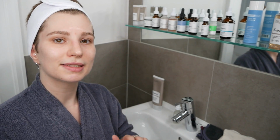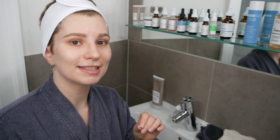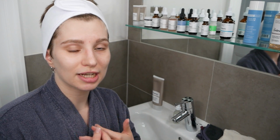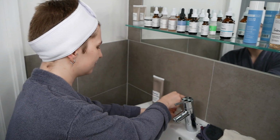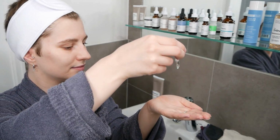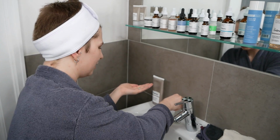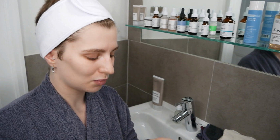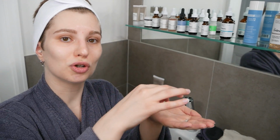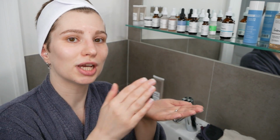So with hyaluronic acid and the other serums, I recommend using 1 to 3 drops for the entire face and neck area. And for me personally, I'm going to stick with 2 as this is also enough for me. Now there's maybe another question, like how do I apply it on my face? Well, personally, I like to use a few drops in the palm of my hand, rub them together and pat it on my skin all over.